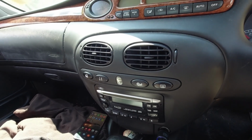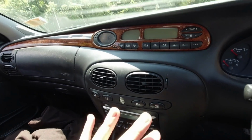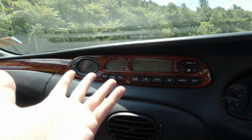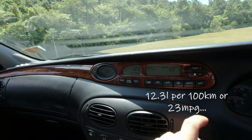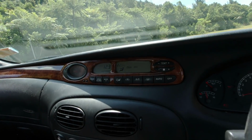Woohoo! Okay, I may have raced and rallied it a little bit, and I may have got it stuck on a beach briefly, but yeah, it's all good. The clock works. There's computerness here. Look, the average economy has taken a bit of a hit, been doing a lot of town driving, but yeah, lovely and cold when the engine's running, which it isn't, so I'll turn it off. But all works absolutely fine.